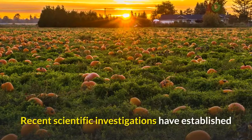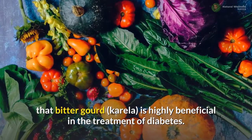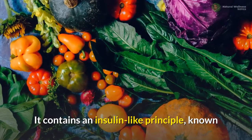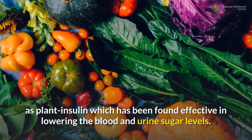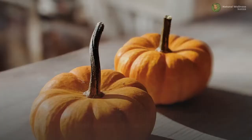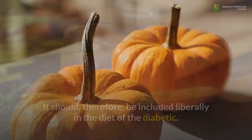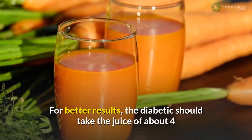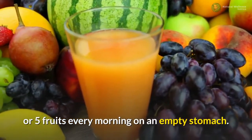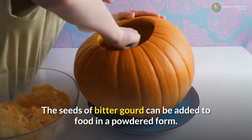Recent scientific investigations have established that bitter gourd is highly beneficial in the treatment of diabetes. It contains an insulin-like principle, known as plant insulin, which has been found effective in lowering the blood and urine sugar levels. It should, therefore, be included liberally in the diet of the diabetic. For better results, the diabetic should take the juice of about 4 or 5 fruits every morning on an empty stomach. The seeds of bitter gourd can be added to food in a powdered form.